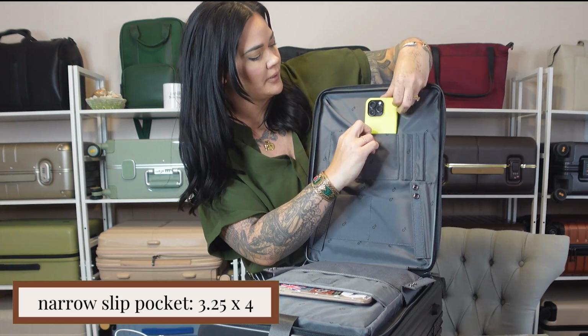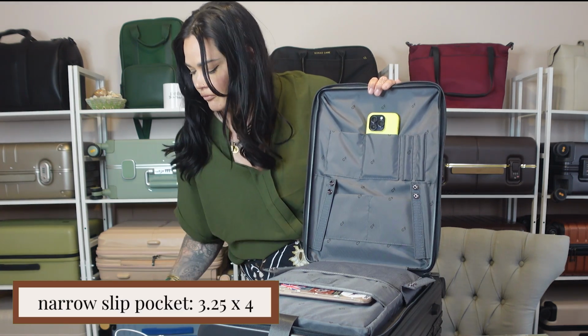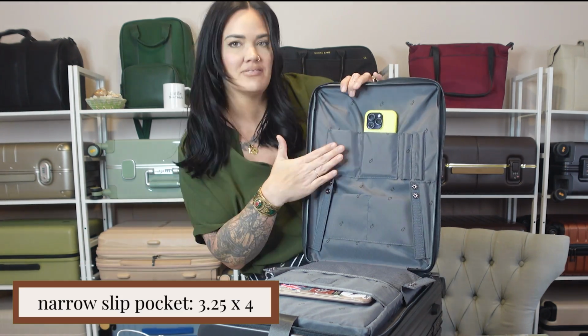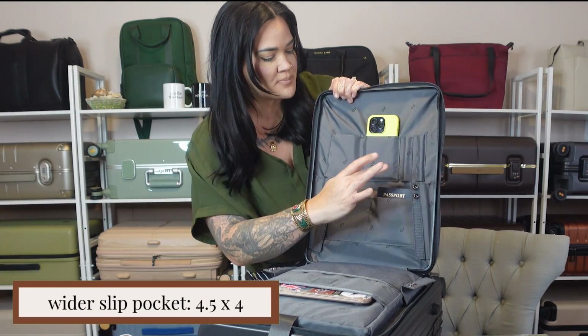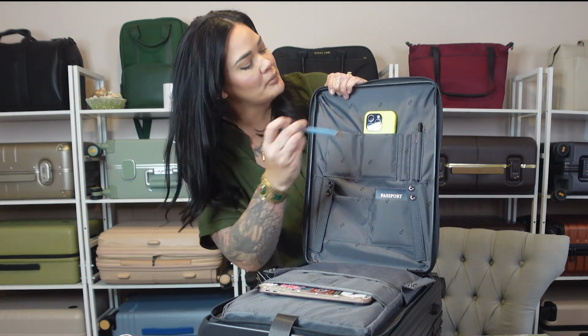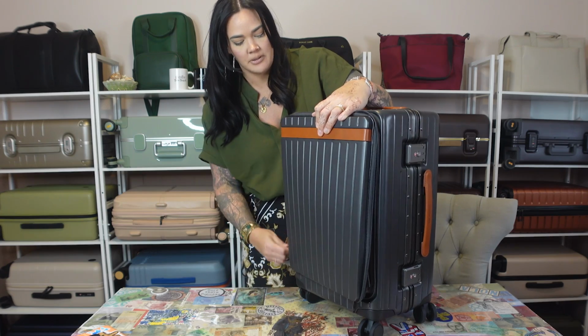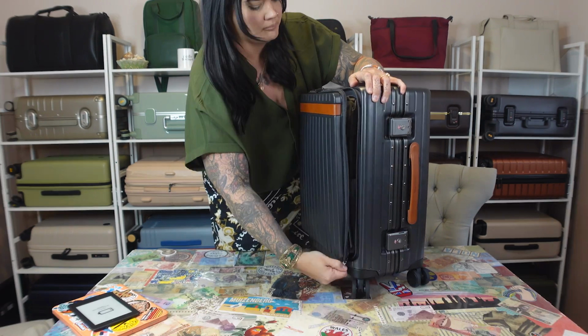So here, let's put in phone. This is an iPhone 14 Pro. Let's put in one of my external hard drives. Let's go ahead and put in our passport. We can put in a couple of pens, and then let's do a portable charger. So we will close it, zip it.